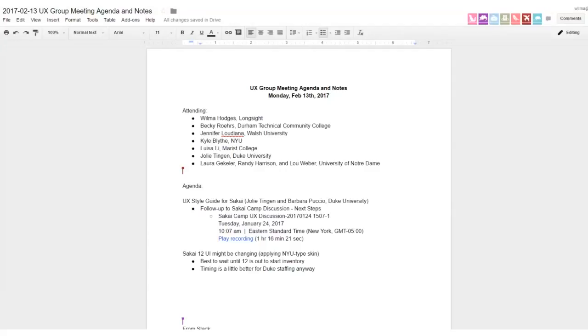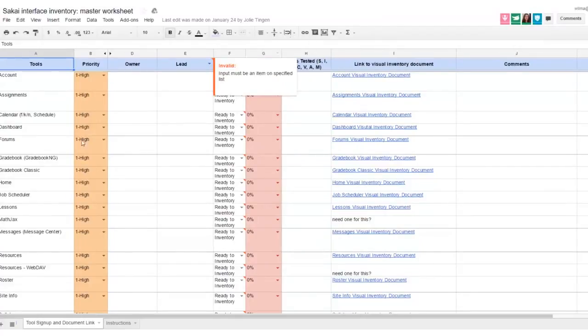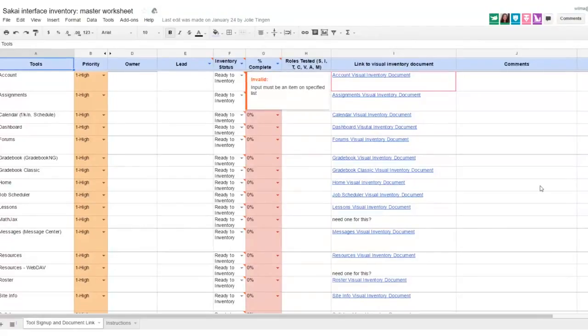And if you want to look at the link that Jolie just posted, that goes to the UI inventory sheets. It was modeled after the QA process, but basically it has the tool listed, and then how high priority that is, if there's an owner taking that tool as theirs to make sure that it's thoroughly checked, and then what the status is, the percent complete, all that kind of stuff. And then these link out to individual documents.